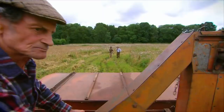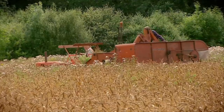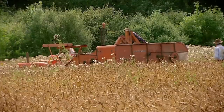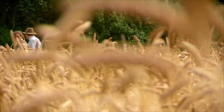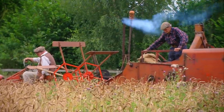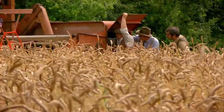Progress, but so much green material in the bottom there. But the weeds in the crop could cause trouble. And something's burning. Something is burning. Belt. Yeah. That belt is burning.